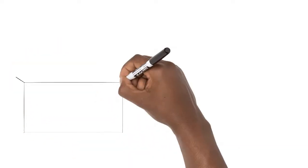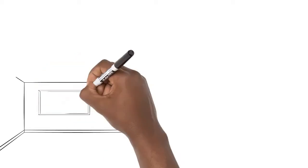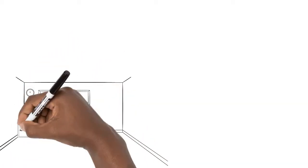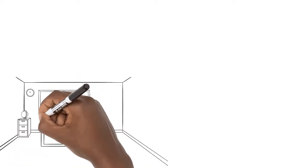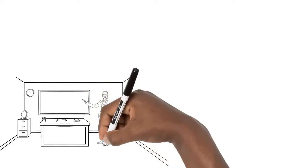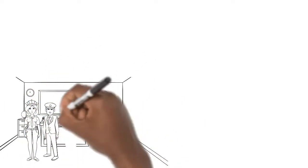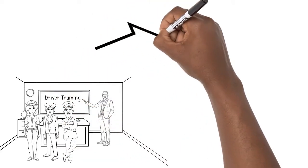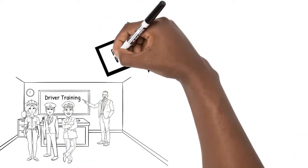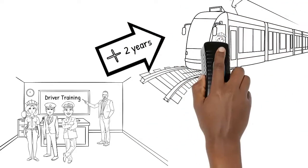Now let's talk about drivers. It takes 2 years to train a driver from recruitment to being passed out to drive a train. If you order additional trains, you may need more drivers. If you have new trains on existing routes, you'll still have to allow time for drivers to become trained on using the new trains on the existing route. Crews will also have to have time to train on any new trains.